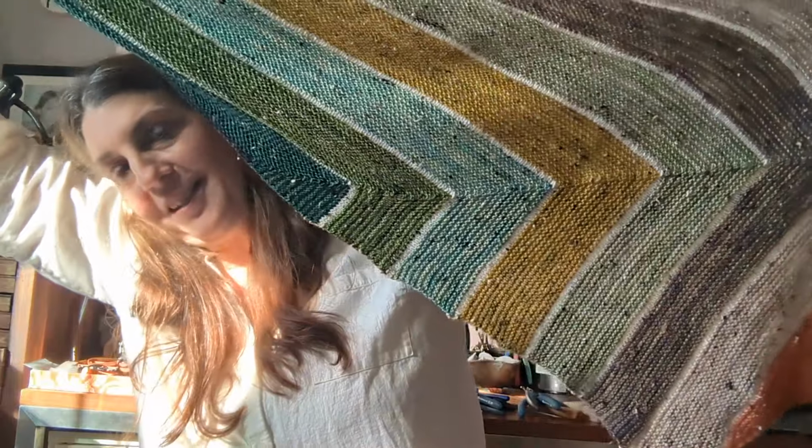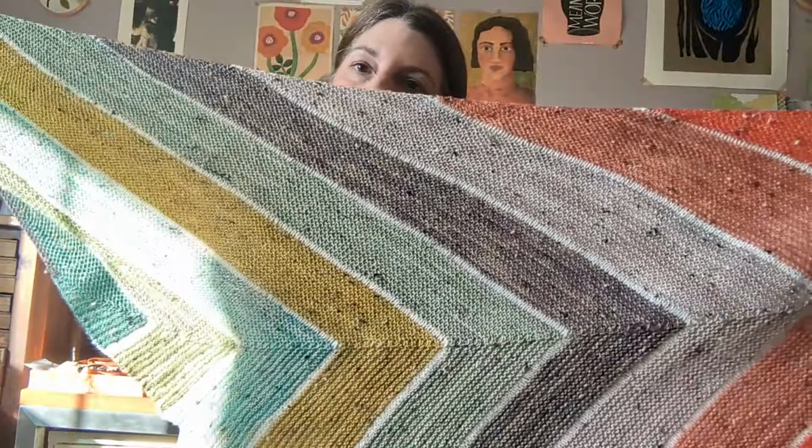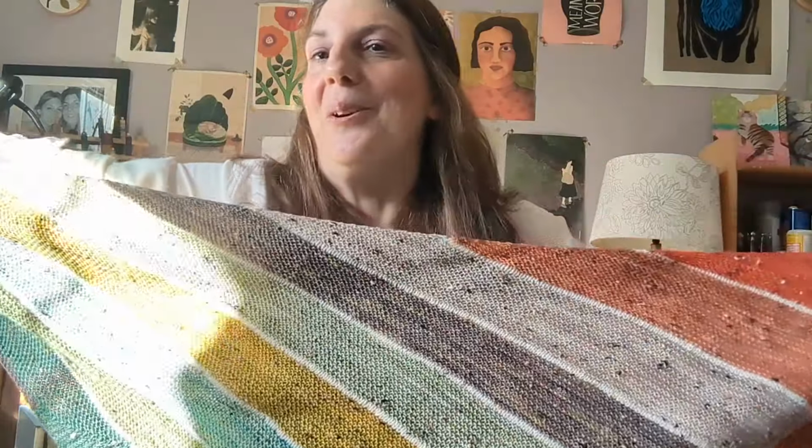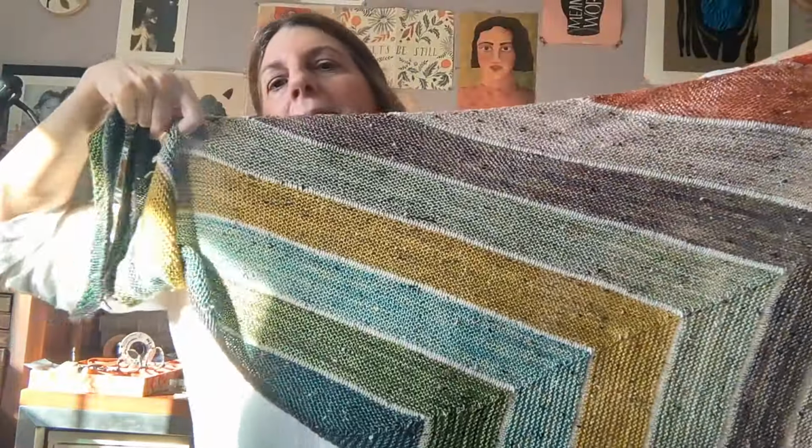But I am very glad this is done because obviously it took a long time and it was very boring garter stitch, which if you know me at all, you know that I don't really love garter stitch. It's just too boring. I'd rather do like lace or brioche or something else.